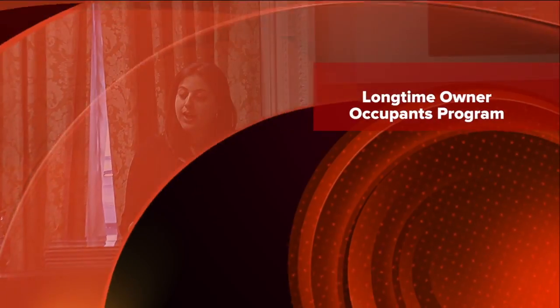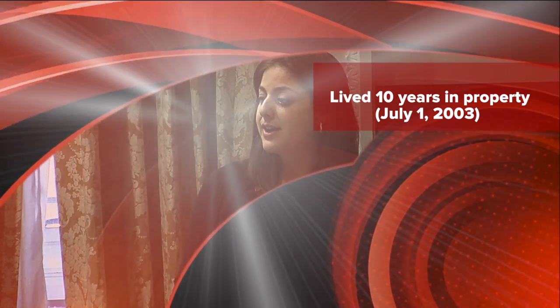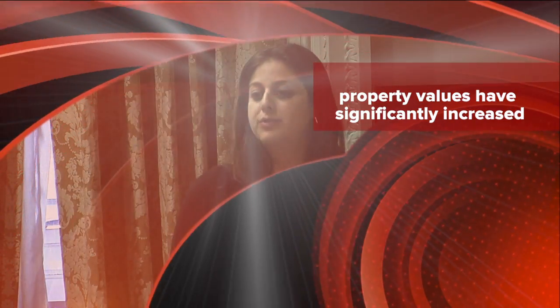What the Longtime Owner-Occupants program is for is homeowners who have been in their property for at least 10 years. That means they have to have been there since at least July 1st, 2003, and whose property values have increased significantly as a result of the reassessment. Basically, Philadelphia last year undertook a reassessment of all of its properties so that we could correct historic inaccuracies and make sure all of the values on properties for tax purposes were fair and accurate. But because of some of the issues in the past, some folks are going to see a significant jump. And this program is to help homeowners in that situation deal with that.